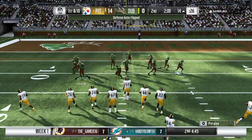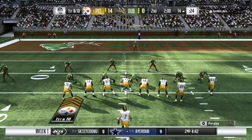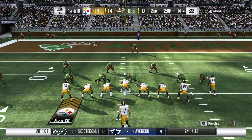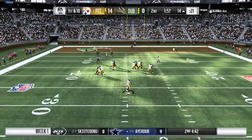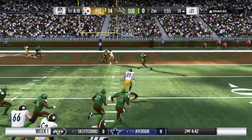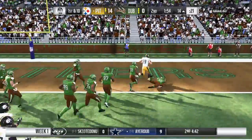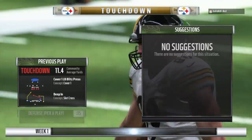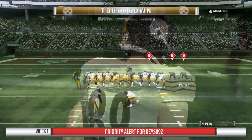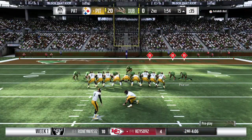So how about this for field position after the big play? Inside the 15 now as they come up on 1st and 10. On 1st down, it's Roethlisberger, and McDonald here over the middle, and he's going to take it in for a Steeler touchdown. Vance McDonald, a 14-yard touchdown.